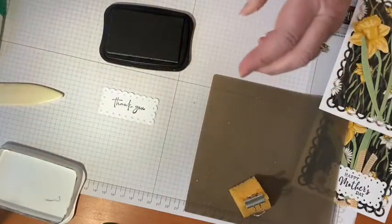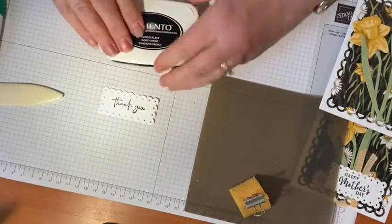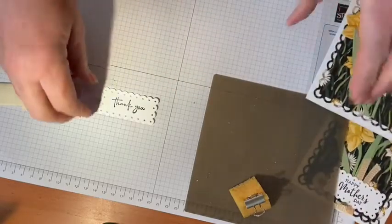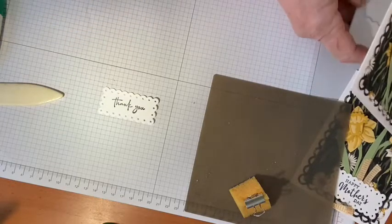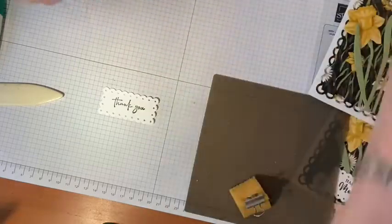I know oftentimes our little sentiment stamp sets get kind of lost. We kind of forget about them. And we'll get a couple dimensionals for the back of that.